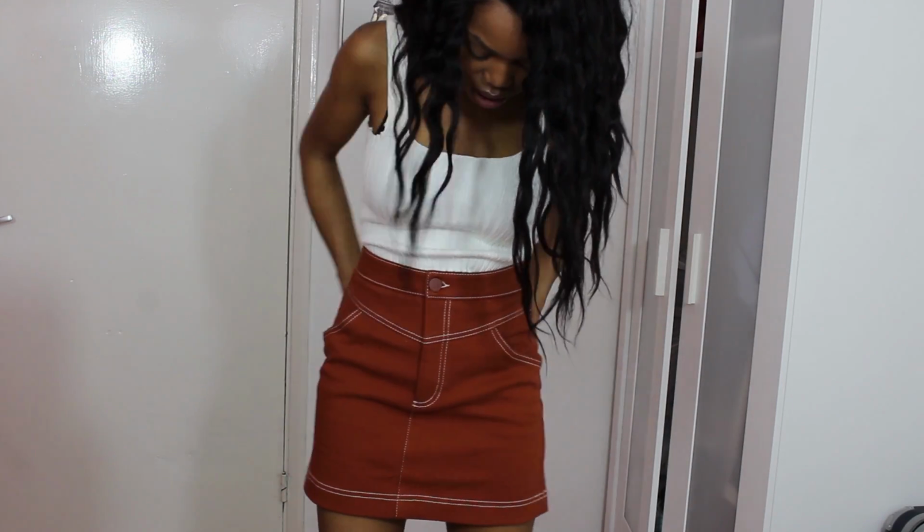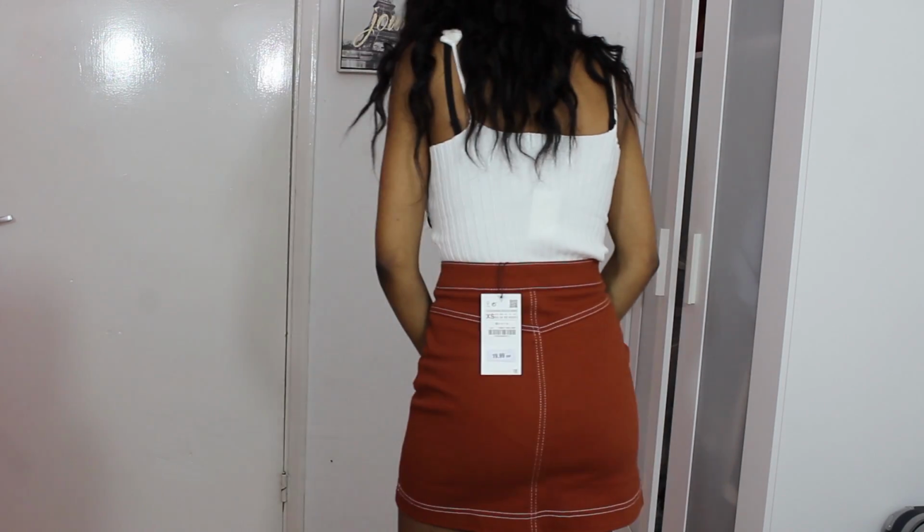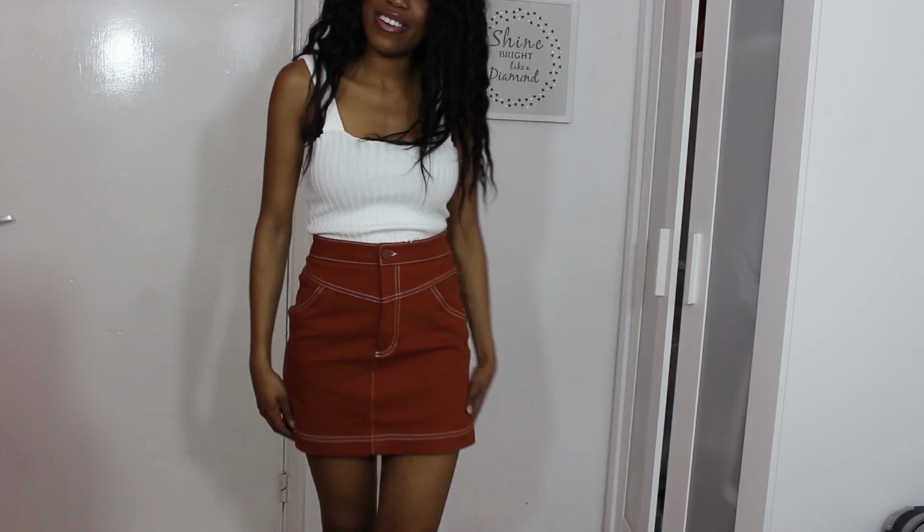But yeah, cute little skirt. Fits really nice on me. Great around the waist and the hips and the butt area. But cute little look, right?